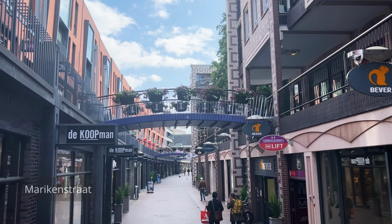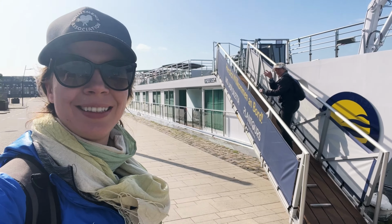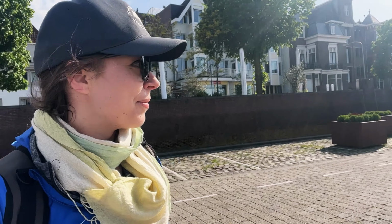We are boarding the ship for the last time. Our cruise is coming to an end soon. Tonight we have our fancy dinner on board that we're all getting dressed up for. But for now, we say bye to the Netherlands.